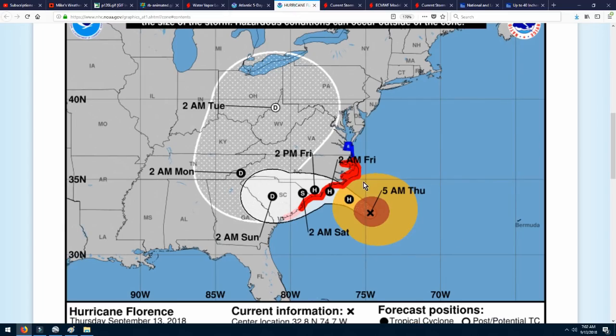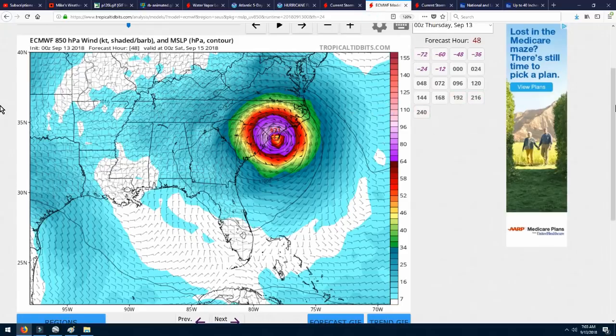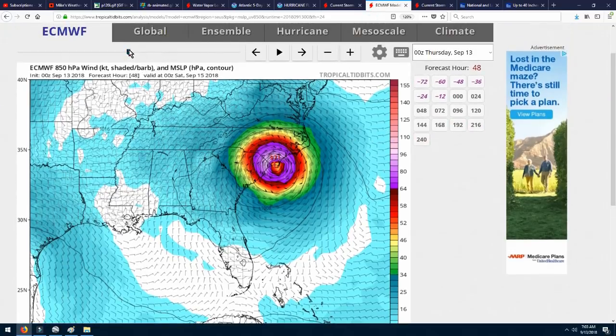And we can see our time frame here. I know I mentioned this already, but you can see that 2 a.m. Friday, early morning, this thing is going to be right off the coast. And if we look really quick at some Tropical Tidbits models, we can get an idea of exactly where this is going to be. The European model has been most accurate so far.